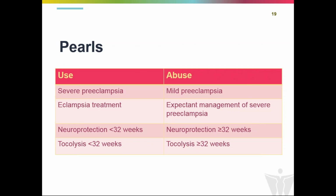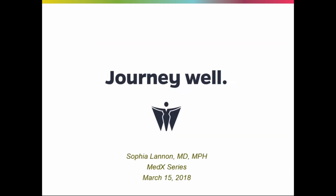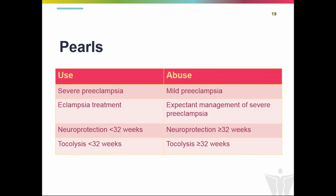For neuroprotection, appropriate less than 32 weeks, inappropriate for 32 weeks and greater. Tocolysis, oh, I'm sorry. Tocolysis, the other way around: appropriate for less than 32 weeks, and inappropriate for 32 weeks or greater. I'm sorry. Okay, this concludes my talk, and I'm happy to take questions.